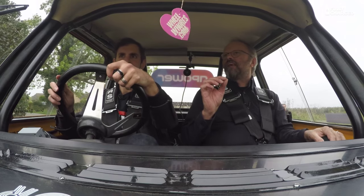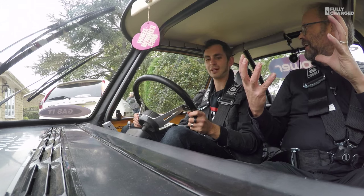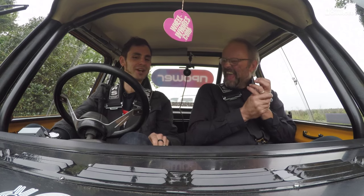What it does make you appreciate is that there were some quite clever engineers that spent quite a long time developing the Tesla drivetrain. Oh, yeah. Because you've just got out of a Tesla and got into this. So you're no stranger to electric cars, but that is just brilliant fun.